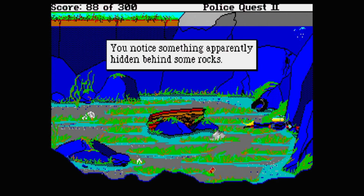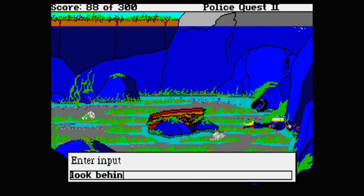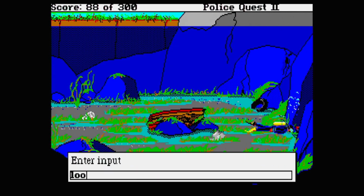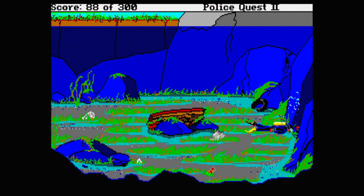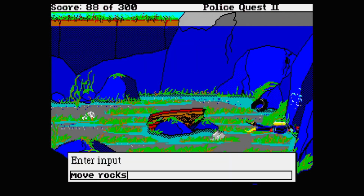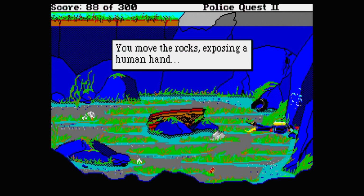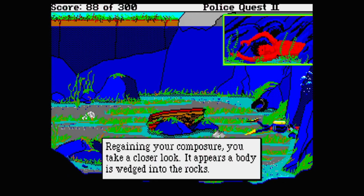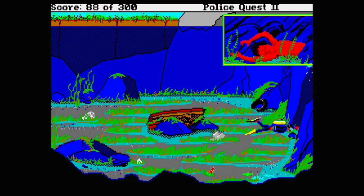You notice something apparently hidden behind some rocks. So, sorry there's not a lot of talking in this bit because there's a lot of tricky navigation. Notice there's a sort of a pixel or two of just red near Sonny's head at this point in time. So if we look behind the rocks, look rocks. Look object. Move rocks. You move the rocks, exposing a human hand. Startled, you jerk backwards. Regaining your composure, you take a closer look. It appears a body is wedged into the rocks.